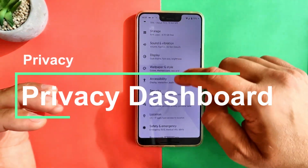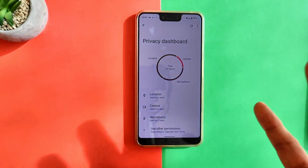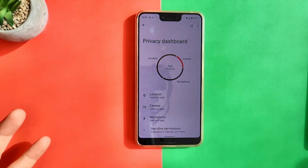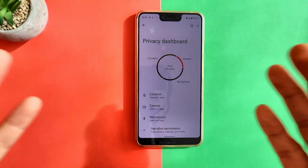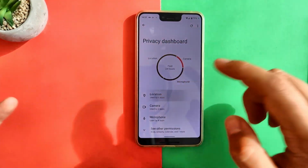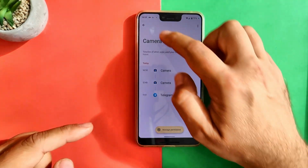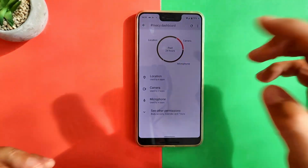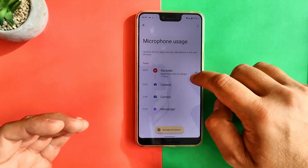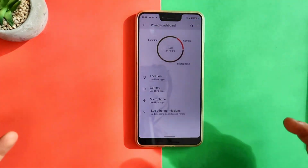If you go inside the settings, scroll down a bit, you have this privacy dashboard, and this privacy dashboard is something widely adopted right now. We have this already in the MIUI 12.5, even in Android 11, but this is now Google, it's Android 12. You have the location, you have the camera, you have the microphone, you have the statistics, you know which applications were using your location, you know which applications were using your camera, and also very important, you know exactly when that happened. So let's say I want to see which of the applications were using my microphone, I can just go inside and see, hey, the recorder was using my microphone for this and that time. So this is very, very useful, right?